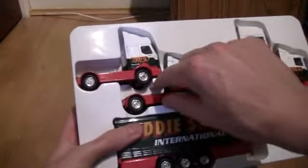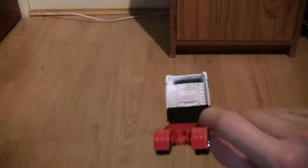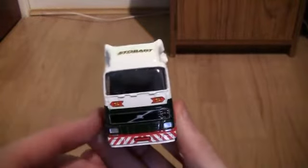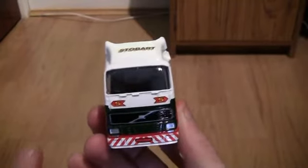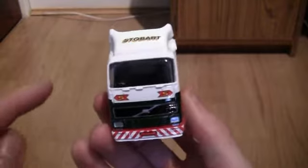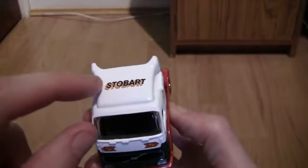So what we'll do now, I'll just place this back into the box like so, and now we will take a look at the Volvo. So we'll start with the front again, shall we? So as you can see, this particular Volvo is based off a FH model. It's the old FH12, I think it is. But as you can see, we have the word Stobart on the top of the foil. That's in black with a gold outline.